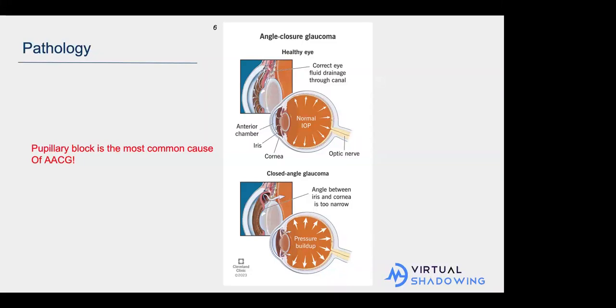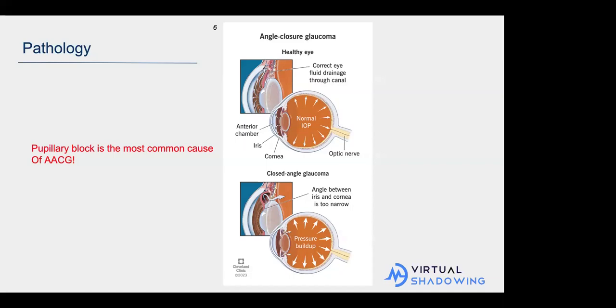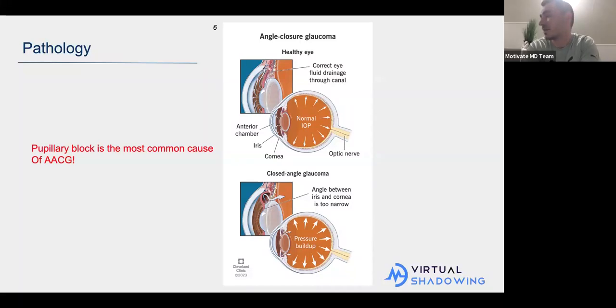Silly question. The fluid that's in your eye, it's known that when you wake up, the crust that's in your eye, is that fluid? Is that fluid that comes out that drains? No, good question. That's a different type of fluid.